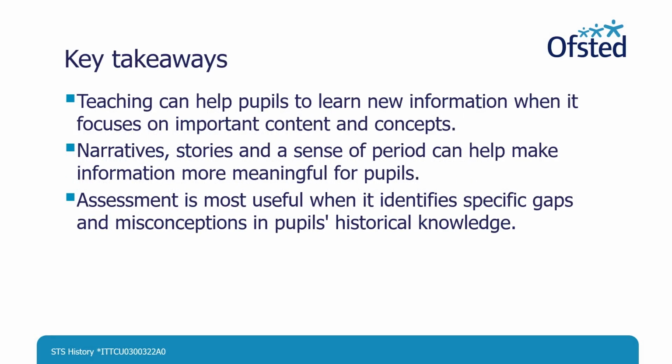So some key takeaways relating to pedagogy and assessment. Firstly, teaching can help pupils to learn new information best when it focuses on important content and concepts that we've identified in our curriculum. Secondly, that narrative, stories, and a sense of period can help make information more meaningful for pupils in history. And thirdly, assessment needs to be focused on identifying specific gaps and misconceptions in pupils' historical knowledge so that these can be addressed.